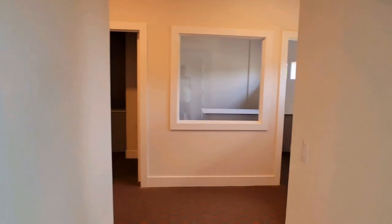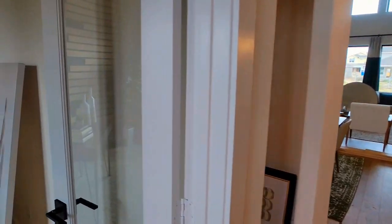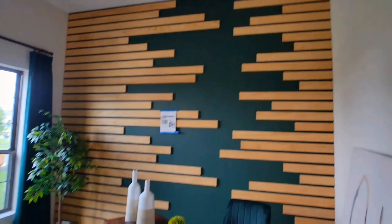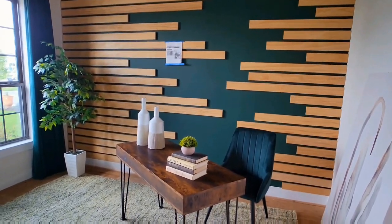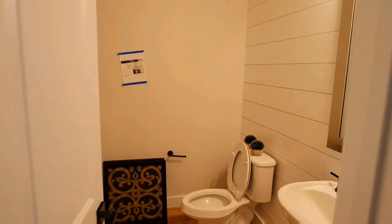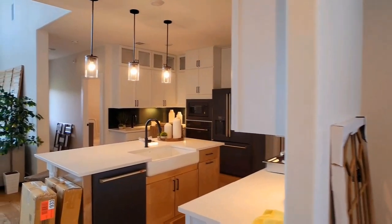This would be your garage, but this is going to be the office. Lucky them, they get to live in this plan for a very long time. And here's your study. Definitely a lot of upgrades in here, but great presentation of what you can do with a study. So immediately to the left is a half bath, respectably close to the study. Great location for it. And here's your kitchen.